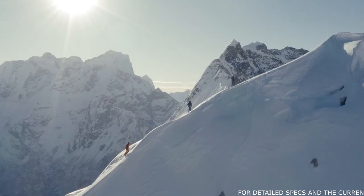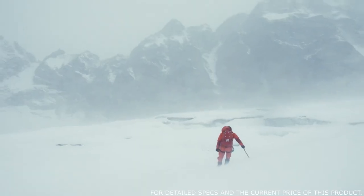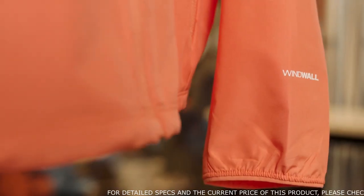Your body naturally produces heat. When wind comes through, it can quickly strip that warmth from your body. When wind is combined with cold, it creates wind chill. This causes the temperature to plummet, so you can see why this technology is crucial.